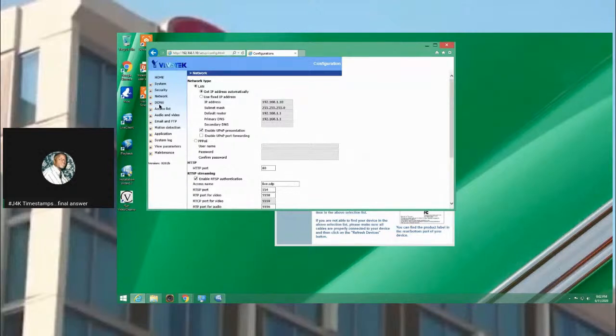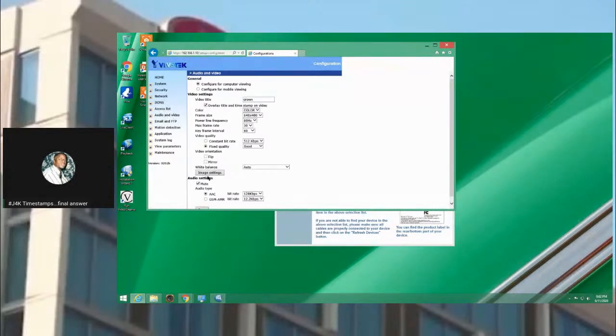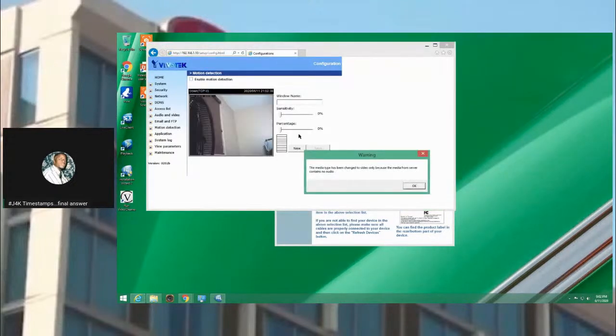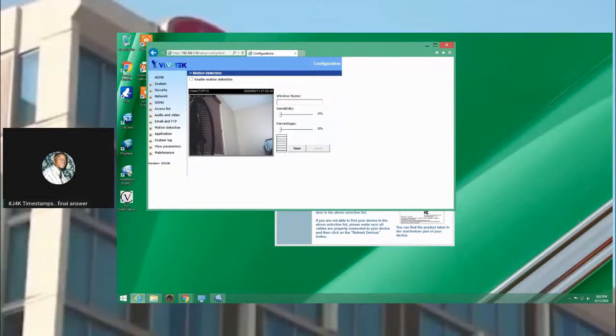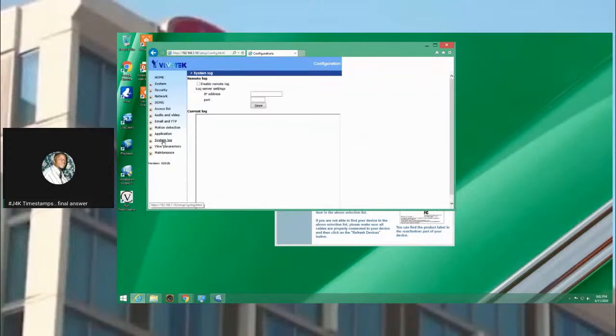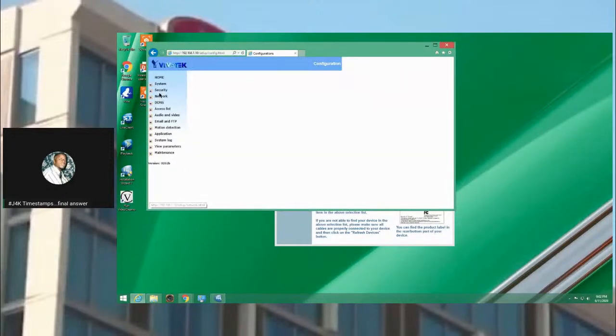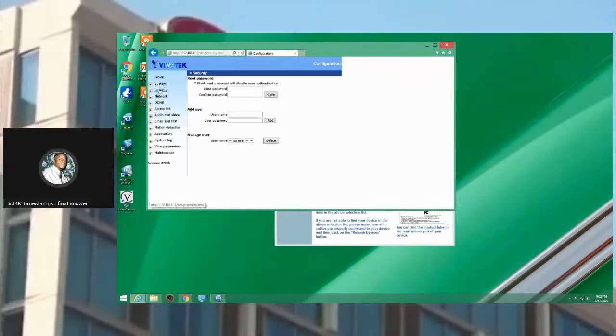All right, network. What else did I change? Okay, did all that. Email motion detection. Okay, we did that. I'm not even gonna worry about that actually. Application. System log, don't need to do that. View parameters, maintenance. Okay, so now I guess we just got to go back to this root password.